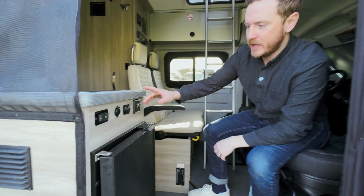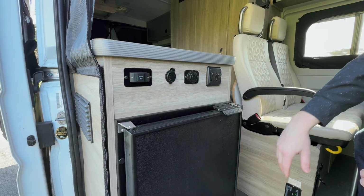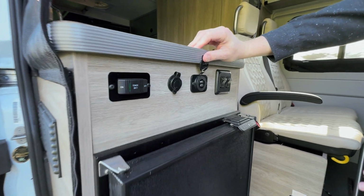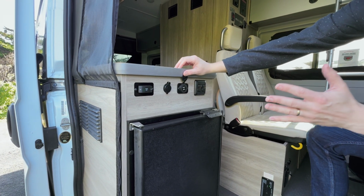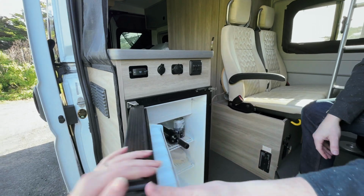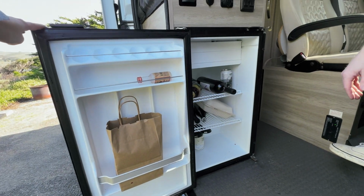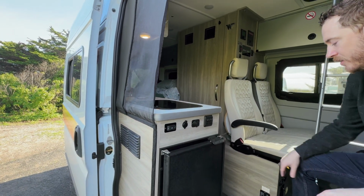Everything runs off a battery, which we just keep on for the most part. You got lights, and what's awesome is there's USB charging like everywhere in this van. I can think of 6 spots that it has. So it's super handy, you can charge all the time. And then you got your fridge, which of course, we have plenty of wine and beer and cheese, all the essentials when you're on the road. And that thing works really well too, it's very cold.